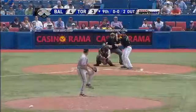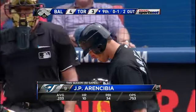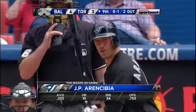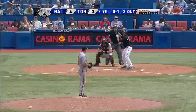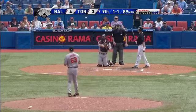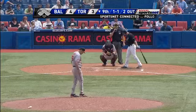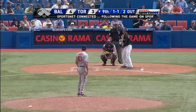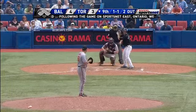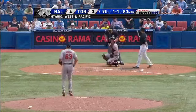J.P. Arencibia with his first hit back. Jose Molina was ejected after an at-bat in the seventh. Way outside.